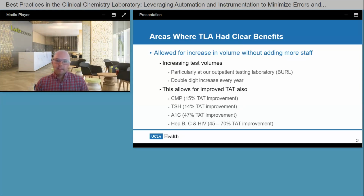Infectious disease testing, we did receive a large number of testing at this outpatient testing laboratory. Those samples had to travel closer to the hospital sites for testing because the testing wasn't done at that site, so that added to the turnaround time. So the moment we brought that testing in, in addition to the hospital site, but also the outpatient testing laboratory, that turnaround time dramatically improved.